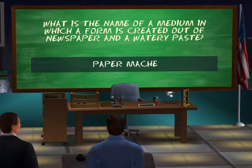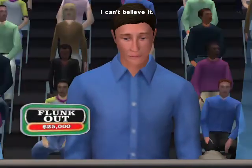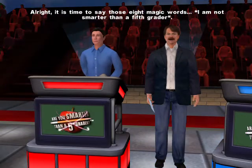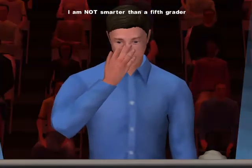Papier-mâché. Okay. We've reached the end of the line, my friend. You just flunked out of school. I can't believe it. I am now smaller than the fifth grader. All right, it is time to say those eight magic words. I am not smarter than a fifth grader. I am not smarter than a fifth grader.